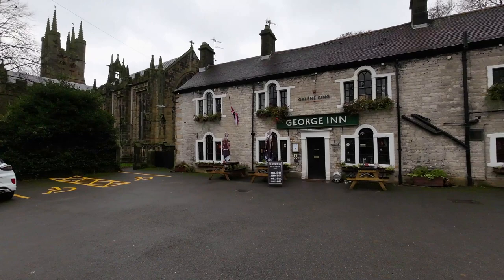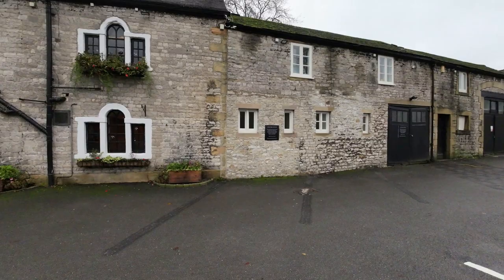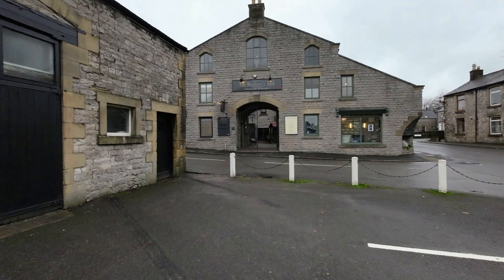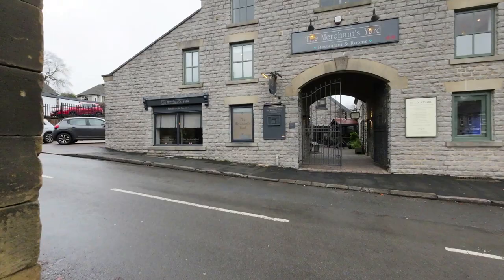Right next to the church, we've got the Georgian. Looks nice, doesn't it? Car park notice. Over here. Merchant's Yard, restaurant and rooms. And a noisy vehicle passing on my right. Good God. Oh, it's an old tractor. Not a very big one. Right, here's the Merchant's Yard. Let's pop in and have a little look round.